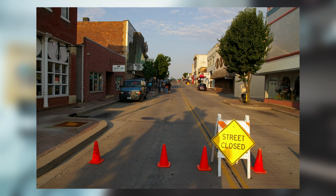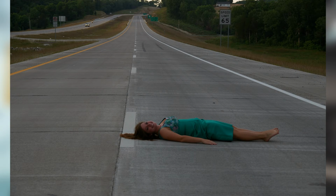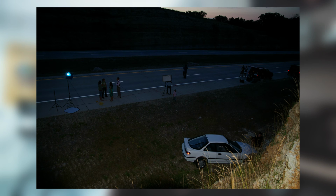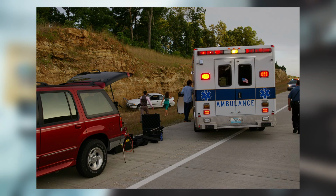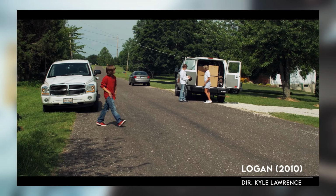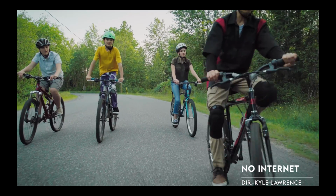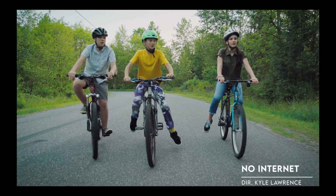In 2005, I shut down the main street of a small town in order to film a street racing scene. In 2006, I shut down a small two-lane highway in order to film a car accident scene. For The Scarf, we required a small street in the middle of nowhere. For Logan, we filmed on a small, quiet residential street. And more recently, in No Internet, we required a street for a couple scenes as well. I've also worked on many other shows in other capacities that have shut down busy streets and roads in order to get the shots that they needed.